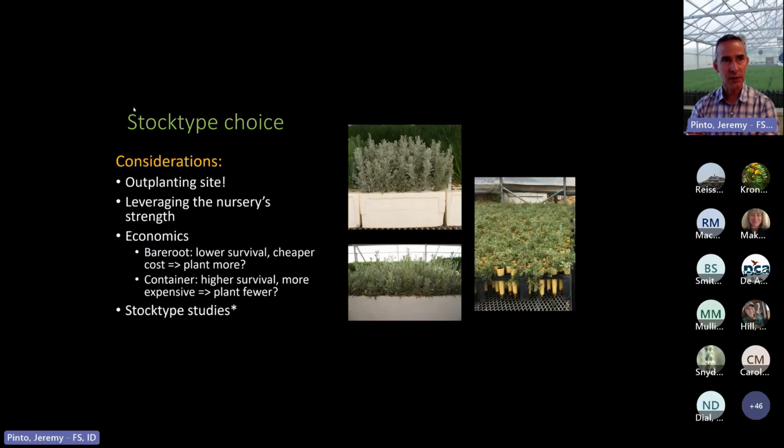Your outplanting site. Okay, do I have a lot of competing vegetation? If so, am I getting rid of it? And if I'm not getting rid of it, maybe I need a seedling that's a little bit taller so that it can compete for light. Or how do the moisture dynamics change on the site? Can I get away with a seedling with a short root plug because the soil is not that deep? Or do I need a seedling with a longer root plug to access soil moisture deeper in the soil profile?